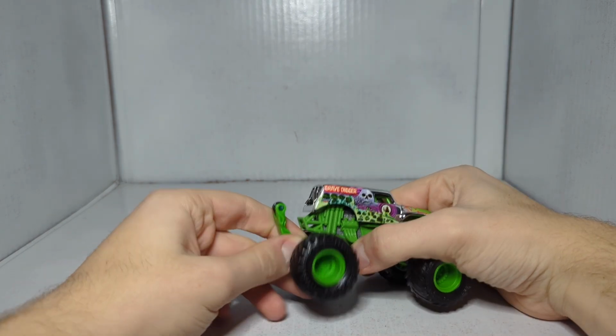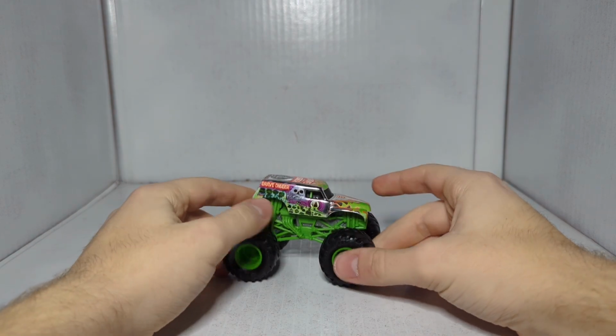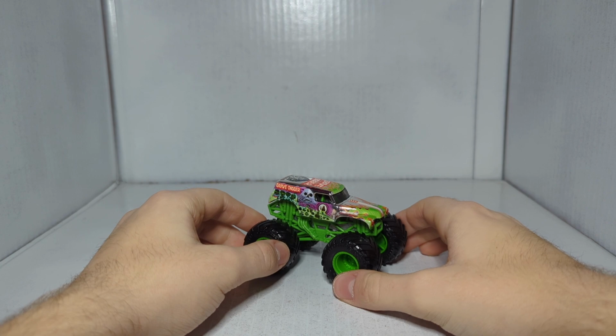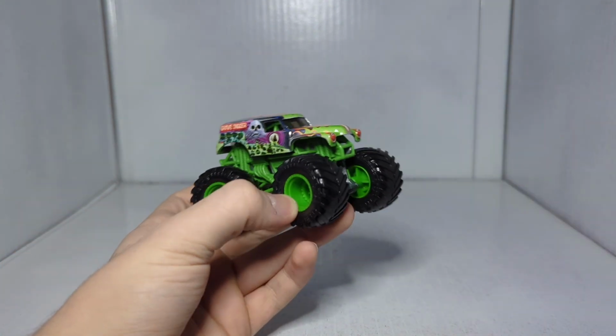Come on, give me the dang. I'm just going to start doing it down here. There we go. That came out so easy for some reason. Okay. So the wheelie bar we got there was green with a black wheel on it. All right, here we go.